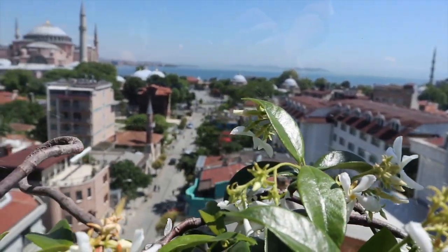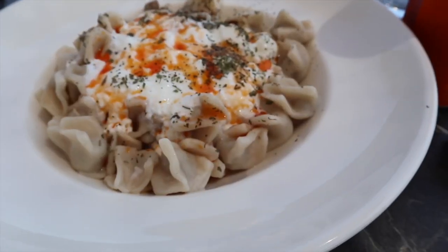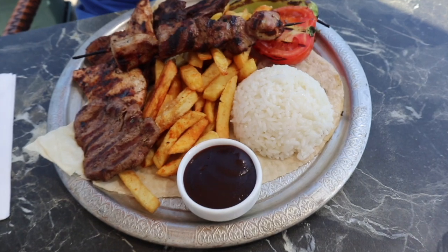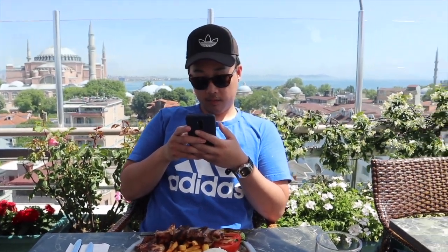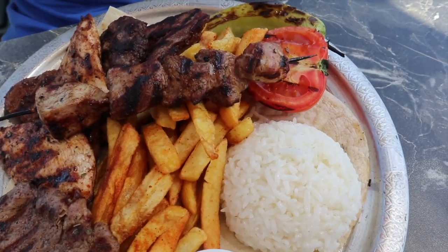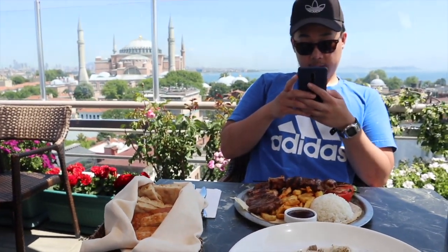And I'm so glad that we decided to do that. It was such a nice experience. The food was really good. So the cost of all the food on this table was about $44 Canadian, including the tip. I'm having Turkish ravioli with yogurt, and Tony got a kebab platter. And again, the whole thing, $44 total, including the tip, which is amazing. You could never eat somewhere like this for that pricing in Canada.